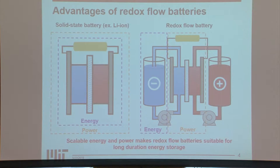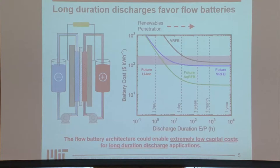In fact, as we look at longer-term discharge duration, the cost of redox flow batteries decreases significantly. Here, the future state for lithium ion on the lower estimate is estimated to be about $100 per kilowatt hour. And this doesn't change as a function of discharge duration, because as you increase discharge duration of lithium ion cells, you're just adding more cells. But for a redox flow battery, you're increasing the size of your electrolyte tank. And so as you increase your discharge duration, we have the possibility to have significantly lowered costs. And so this enables them for longer term energy storage.